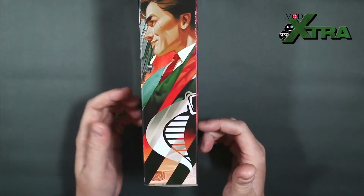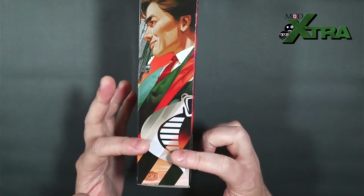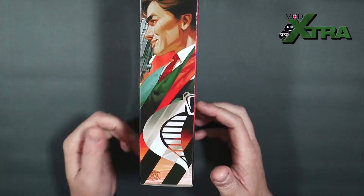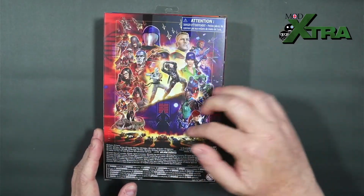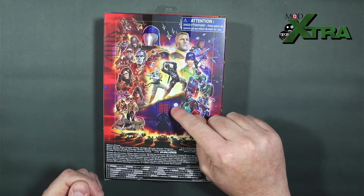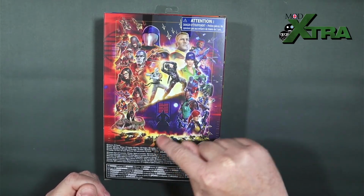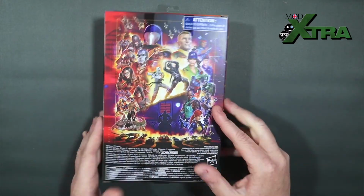So this might be a box I keep, because I'm a box binner, folks. I'm not a box keeper, I'm a box binner. I'll keep hold of this box and we'll take a look at that when Tomax finally arrives. And then the back, let's have a look at the back. It's the standard G.I. Joe Classified marketing artwork and all the legal malarkey across the bottom. Still, any clues, anybody, as to who this mysterious shadowy figure is here in the centre? Who might we be getting down the line? Is there a cheeky little surprise on the way? I don't know. But there's the packaging.